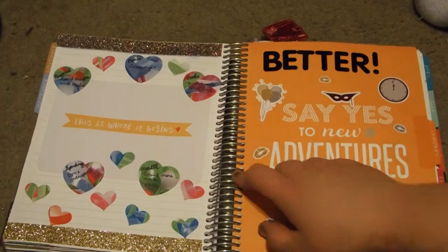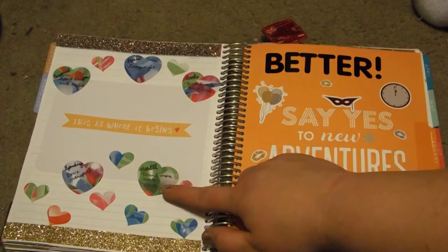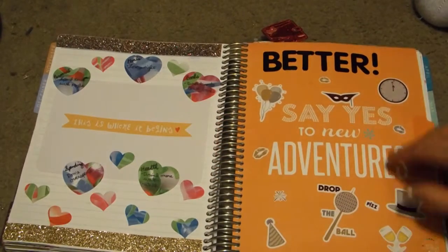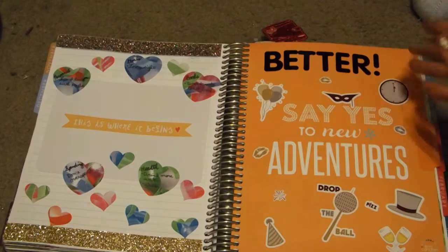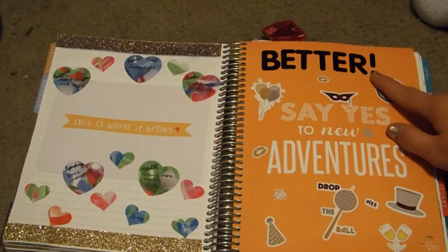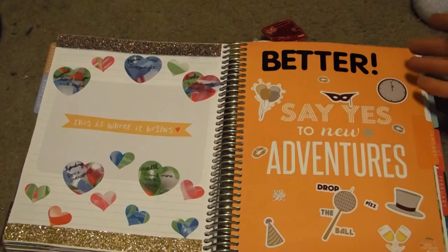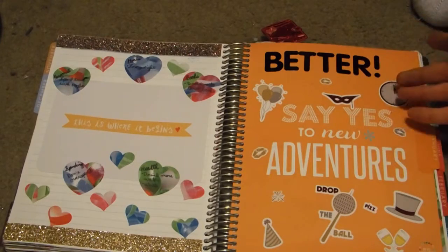This is January, and I picked the Project Life card that says this is where it all begins. And then I have spending, health, books, goals, personal. And my aunt and I were talking about how you should have a word you focus on the whole year. But I'm going to have a word each month that I'm going to focus on. And my word this month is better. Better friend, better daughter, better person, better mommy. No, I don't have a child, I'm talking about my dog.